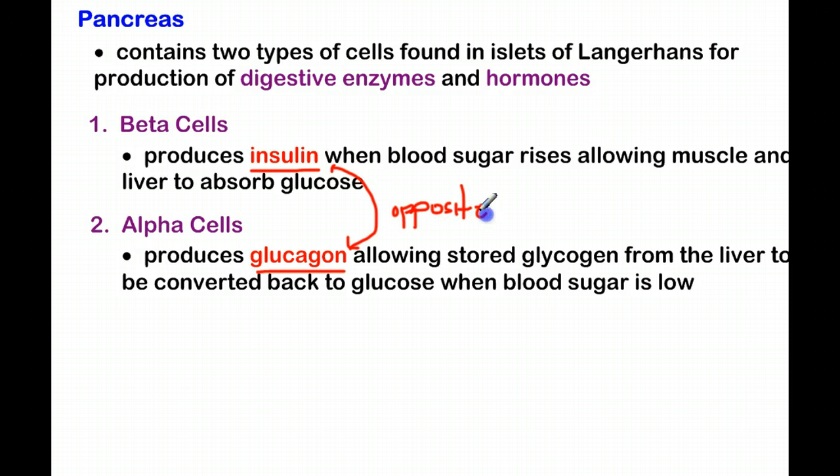These two hormones, both produced in the pancreas, but keep in mind you should know which one's the beta, which one's the alpha. They do the opposite job of each other. Insulin helps to remove glucose from our blood. Glucagon helps to put glucose back into our blood, and it's stored in our liver. So when we don't need glucose at the time, maybe we're not expending a lot of energy and not undergoing a lot of cellular respiration, your body has the ability to store it for later. And what happens is it's stored in the form of glycogen in our livers.